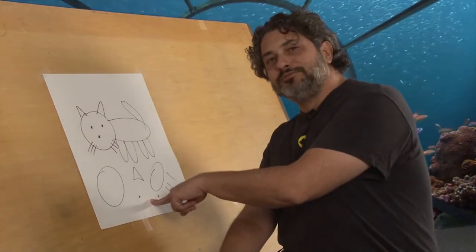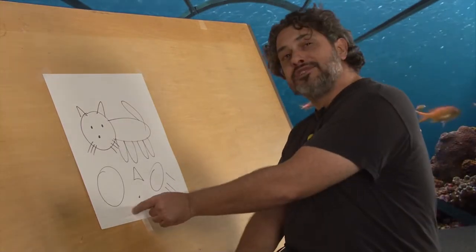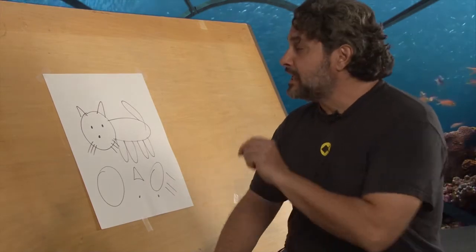This is a cat too, but it's an abstract cat. And you wouldn't know it was a cat unless you saw a little sign that told you it was a cat. So what's the point of this? The point is that when you draw cartoons, it doesn't matter how well you draw. It matters how well you get the idea of what you're drawing across to somebody else.